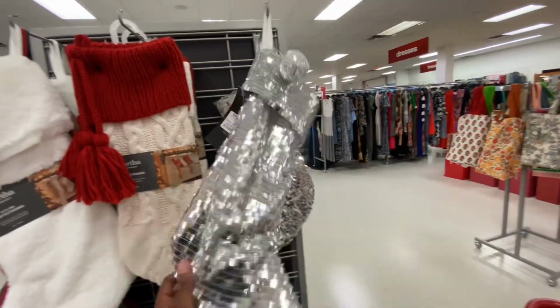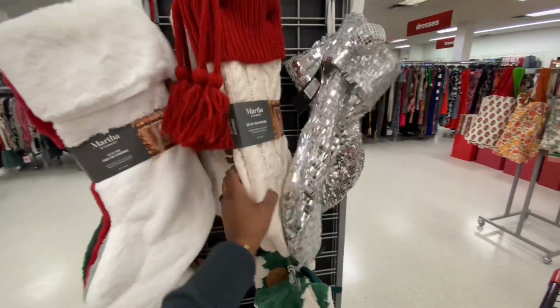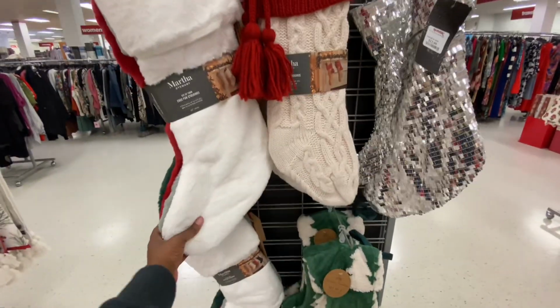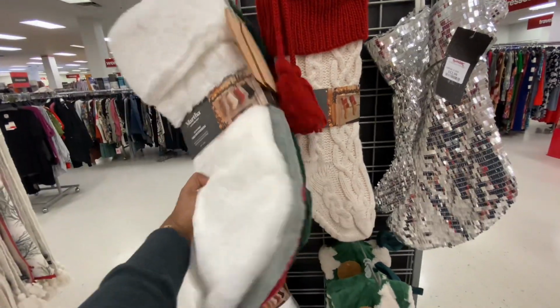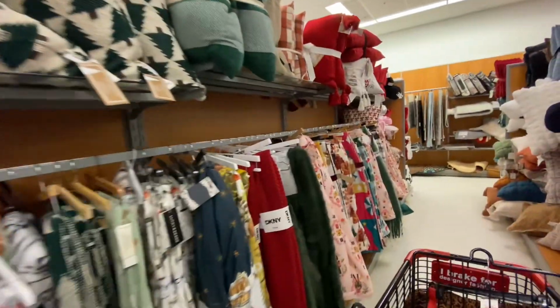$16.99. This stocking for $12.99. Martha Stewart double pack for $24.99. Four pack, $29.99.